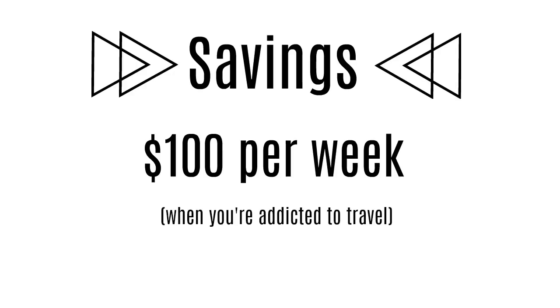Of course, if I buy anything extra, like if I go out to lunch with a friend, or go get a coffee, then that will increase the amount of money that I'm spending. But for an average week, I'm not buying stuff like that, and this is how much I spend. So that leaves me with roughly $100 of savings every single week, which adds up to about $400 a month that I am saving.